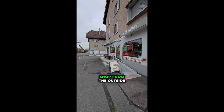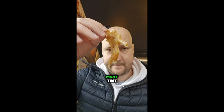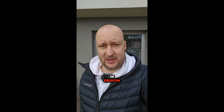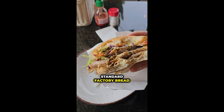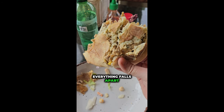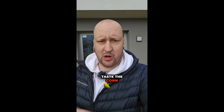Food Corner Ebikon. Let's go. This is the kebab shop from the outside. Here is the whole kebab, bread test, meat test, and now the whole thing. Food Corner in Ebikon. A little tip from my side. If you see sriracha on the table, run. Standard factory meat, standard factory bread, and they put so much sauce in the kebab that everything falls apart. No special flavor of this kebab, you basically just taste the corn. To me, this is a below average kebab. I would give this one a 3.5 out of 10.